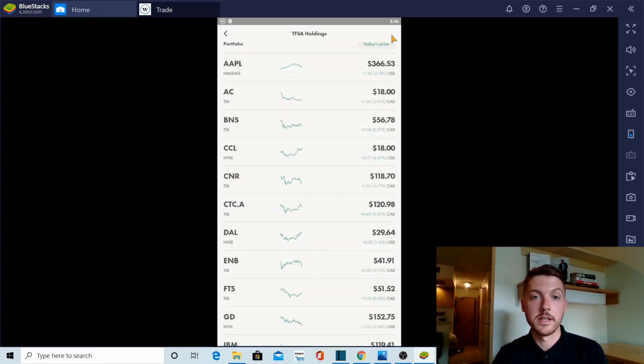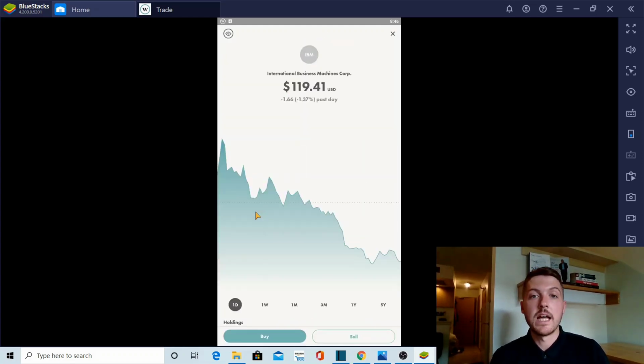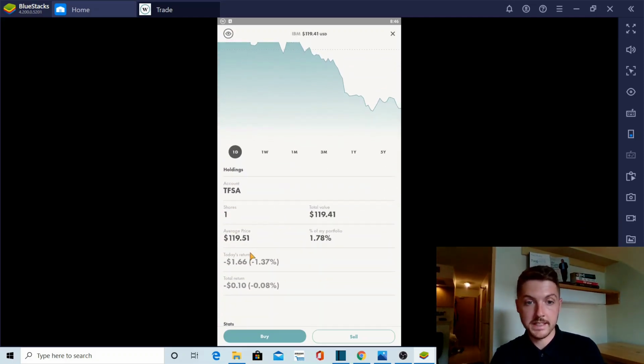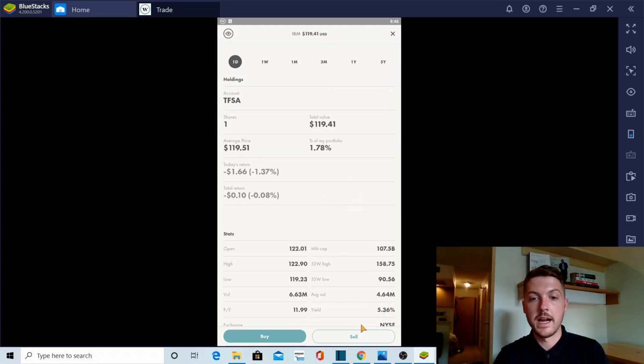Really like this company. Next up is IBM, which is a technology company. It trades for just under $120 US. My average price was 119, so I'm down 10 cents. It makes up just under 2% of my portfolio and has a dividend yield of 5.36%.